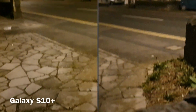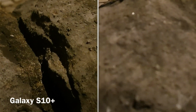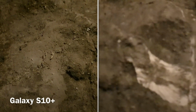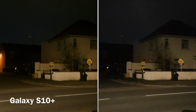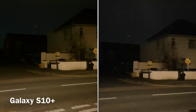Let's have a look at this wall and try some close-ups. Note 9 having a bit of a problem focusing there. There we go. Now it is having a bit of an issue. So what I'll do now is try the zoom on both.